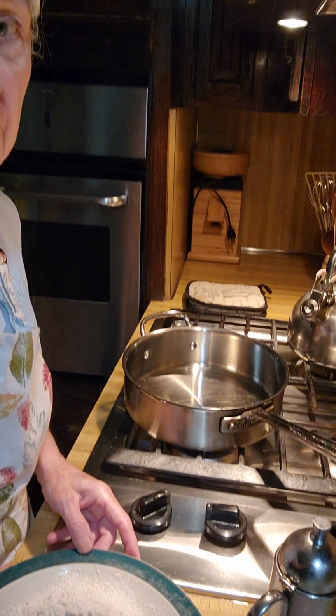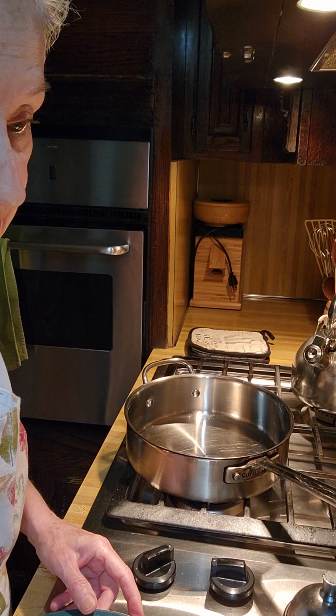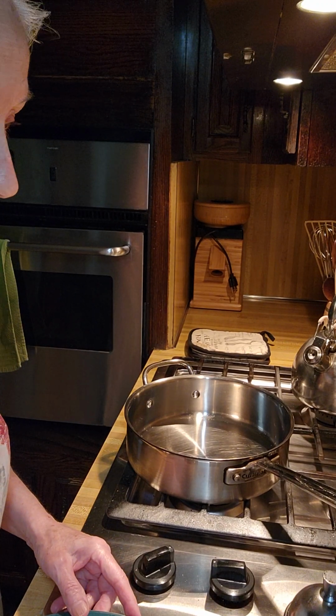If you ask me what's in it, I know panko's in it, I know whole wheat's in it, but that's about as far as I can go. I can't remember the other stuff I put in there.